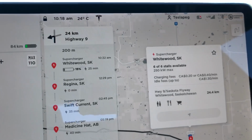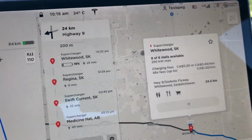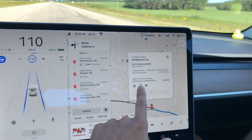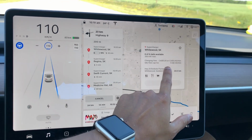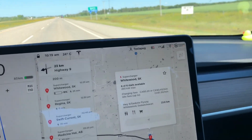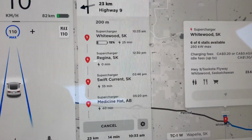So it's a Tesla level 3 supercharger. So this is the fastest, and it runs from one end of Canada to the other, like I mentioned, and also at the same time they'll tell you how much it costs to charge. So right now charging cost is $0.20 or $0.40 per minute. I don't know how that works. I don't know when it charges 0.40 and when it charges 0.20.